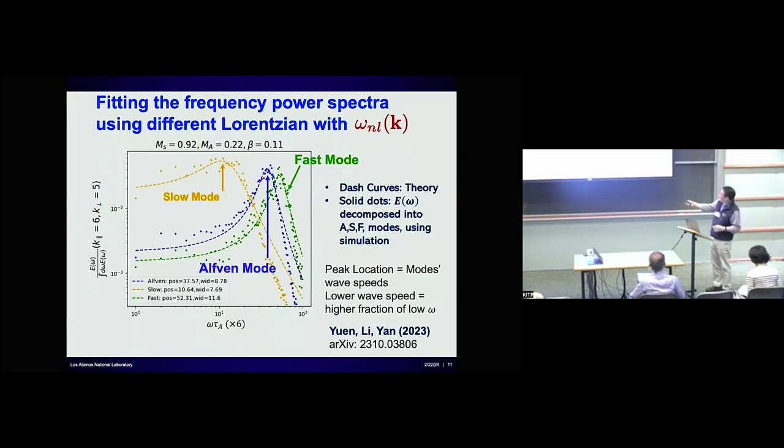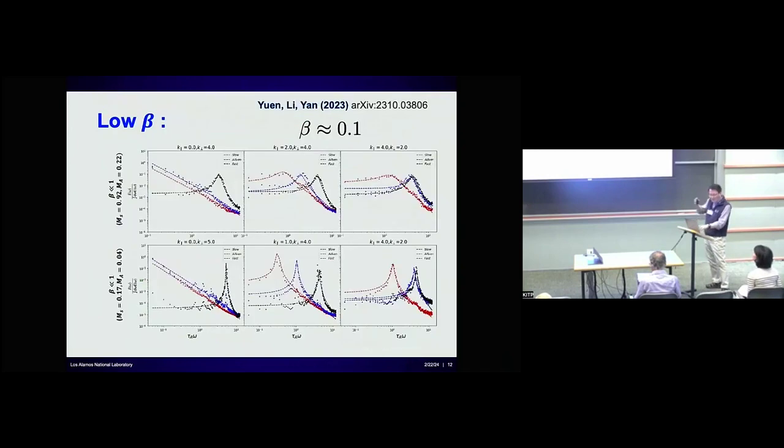Then we run as a function of K perp, and gradually get the fitting for the omega nonlinear. So that's one of the goals: to figure out, due to this nonlinear interaction, how omega nonlinear varies for different wave modes as a function of K parallel, K perp. That's what this paper, on the arXiv and under review, was mainly about: describing this model in detail and presenting the fitting.